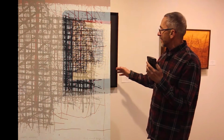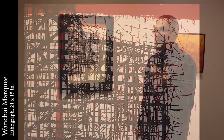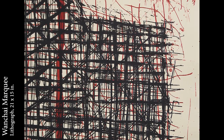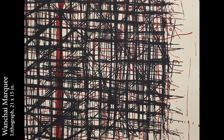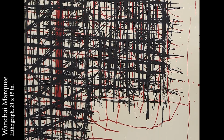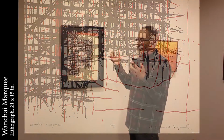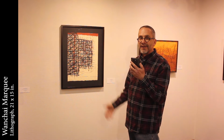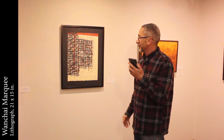This piece is another example from Hong Kong. There was a marquee that was being rebuilt outside an old building in the middle of the city. So this was my take on the structure of the scaffold and support that was holding this to the building as they were getting ready to restore it or rebuild it.